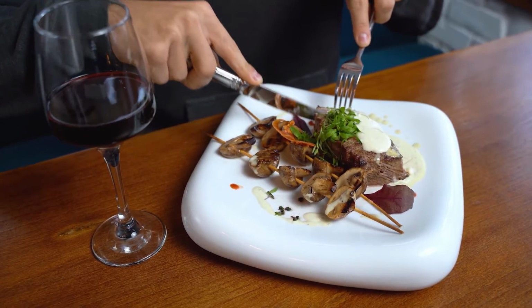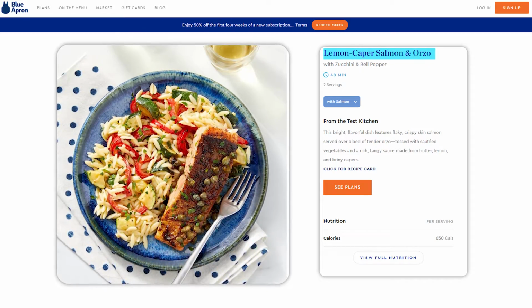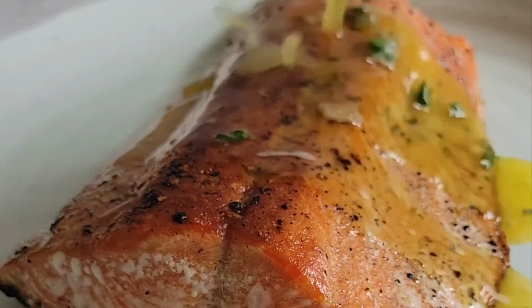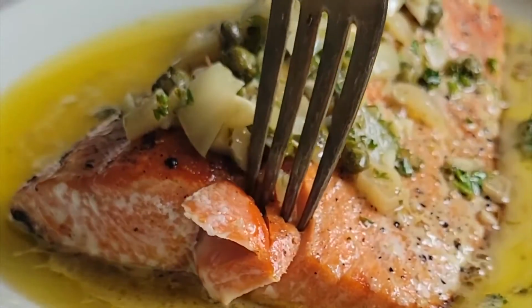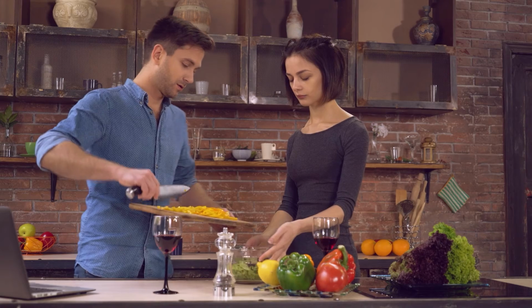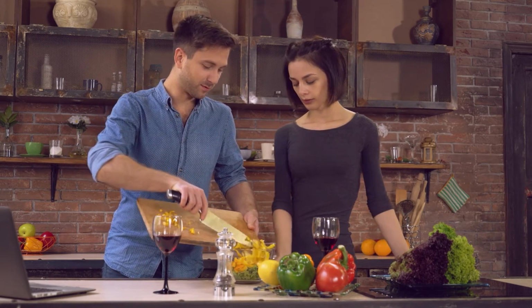So how did each meal taste? Well, the first recipe we tried was the lemon caper salmon and orzo with zucchini and bell peppers, and it was really tasty. The flavors were pretty spot on. It was nicely balanced, making for a really enjoyable dish. My wife and I both really liked it, and it quickly became one of our favorite meals that we order pretty much every other week.